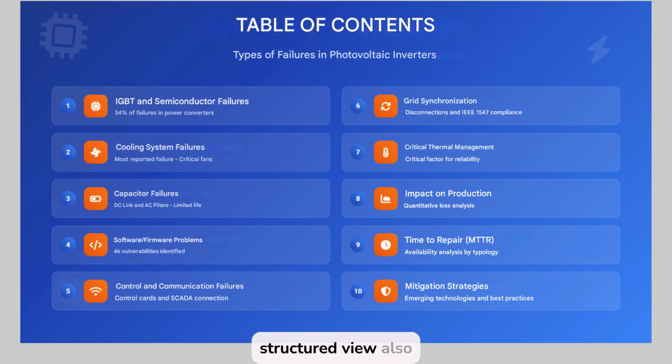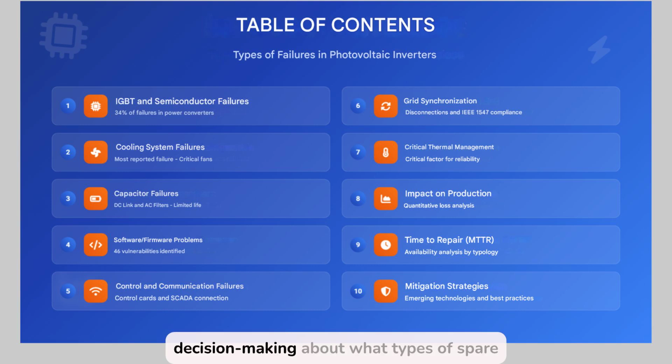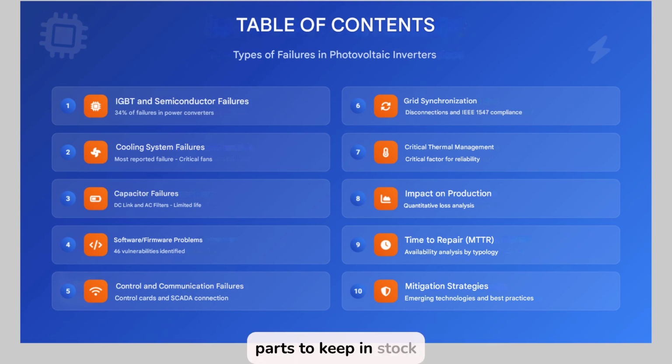This structured view also facilitates decision-making about what types of spare parts to keep in stock and how to improve availability through critical redundancies. Each failure category is directly linked to key economic metrics, cost of lost production, expressed in Euro/MWh, which is highly sensitive to the duration of the failure.